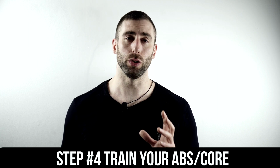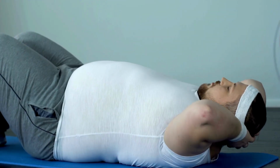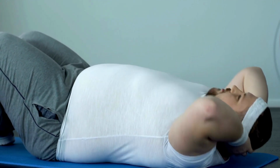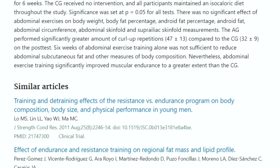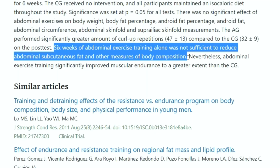Step number 4, train your abs. I'm not going to tell you to do 1,000 crunches or train abs every single day. Spot reduction is not a thing. You won't be able to train your abs to specifically lose fat from that area. That's not what I'm getting at. This has actually been well established in the research, and a particular study in 2011 by Vispute et al. actually found that an abdominal exercise routine did not increase fat loss overall or in that specific area.